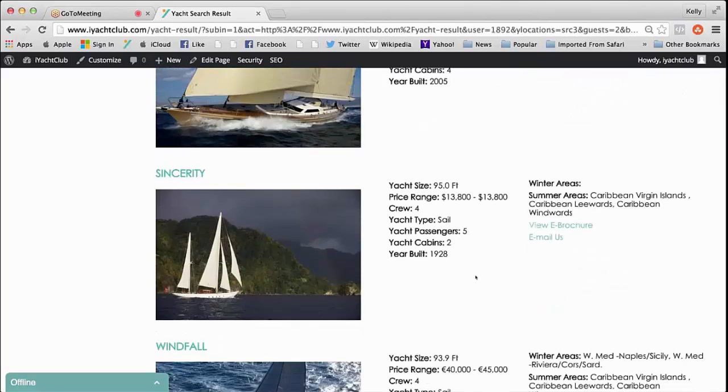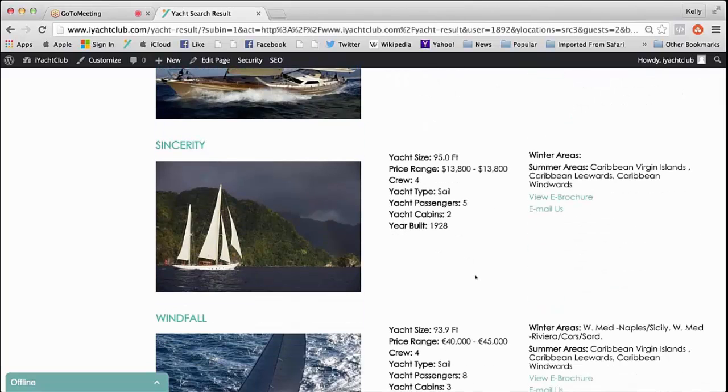$13,800 for a charter. Sincerity. Mm-hmm. Why would that be so inexpensive? Because it is a basic tall ship design. There's not going to be any air conditioning on board. An old sailboat. Not real private cabins, a shared head, that sort of thing. But look at it, it's beautiful. 1928, and it's still going.